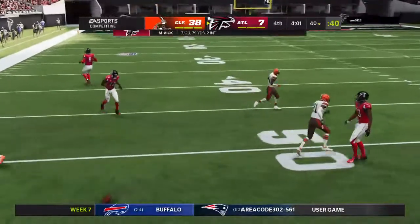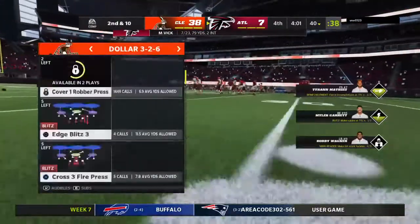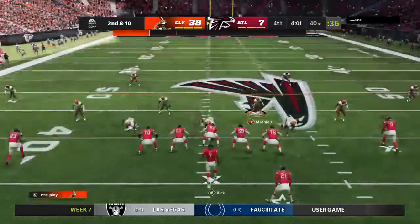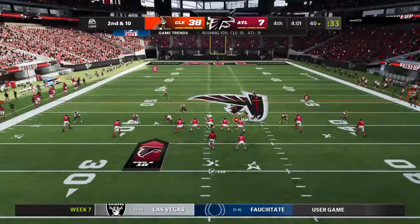And that is knocked away in the middle of the field and incomplete. At this point in the game, they've got to continue to try anything they can. They're still working at it, even though this one feels like a lost cause.